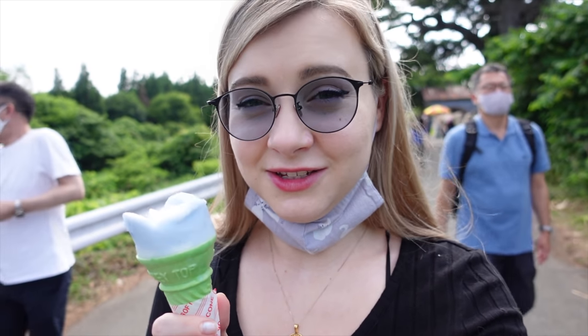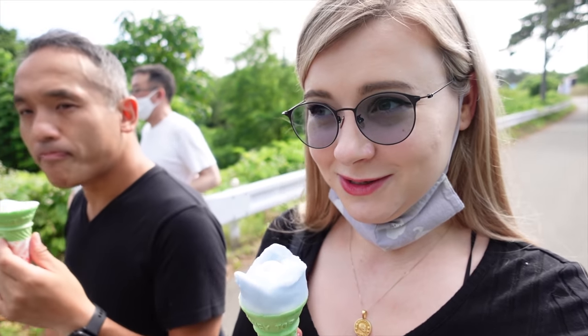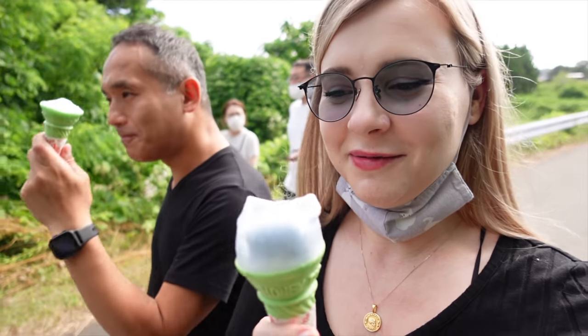It's really hot today, so this is really nice. 15 years ago, I went on a road trip to Akita in search of this famous Baba Hera ice cream, but I couldn't find any ladies selling it on the side of the road, so I'm so thrilled they had it today and I can have my Baba Hera ice.